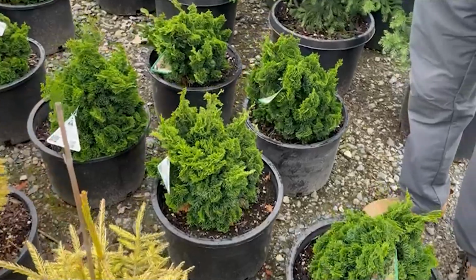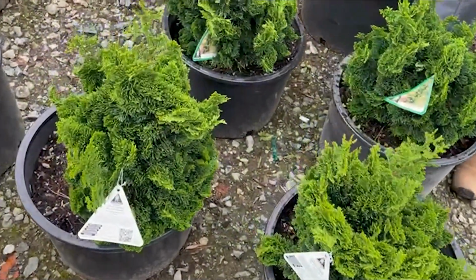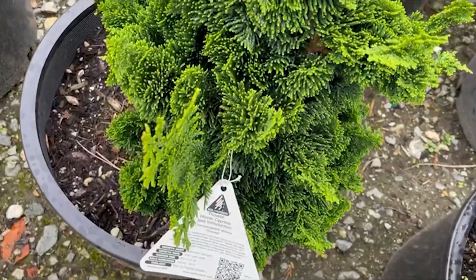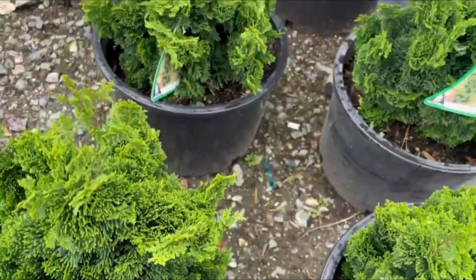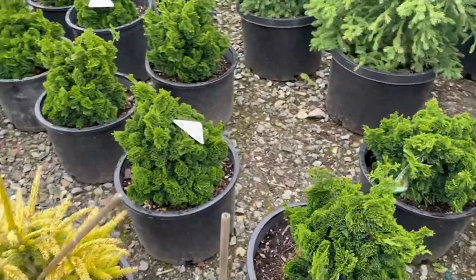It's a Hinoki cypress called Fowl, and you can see how congested the foliage is, and the tones of green, light and dark. Just a great little nursery. This was an Isley introduction.